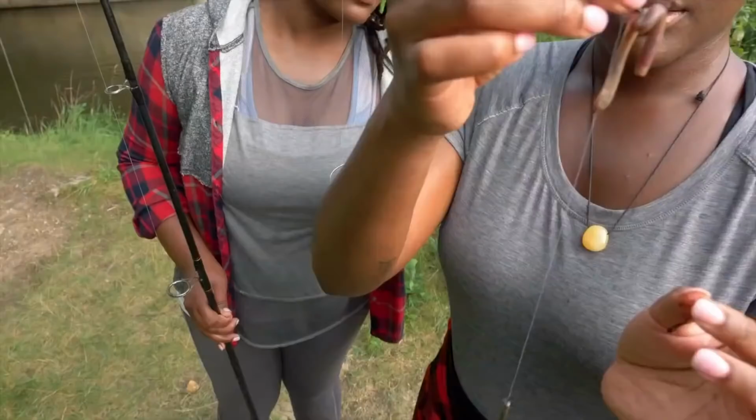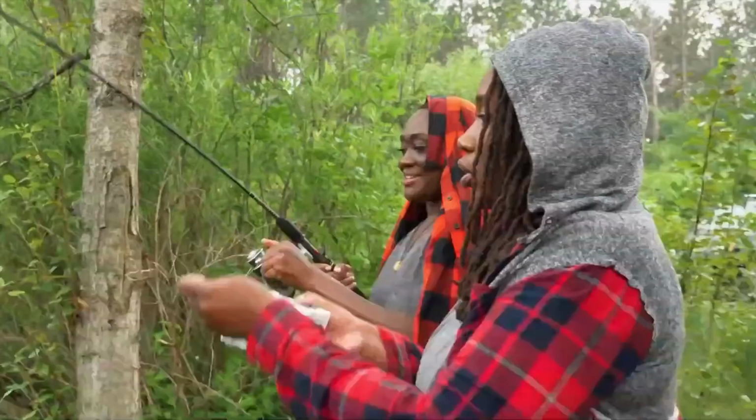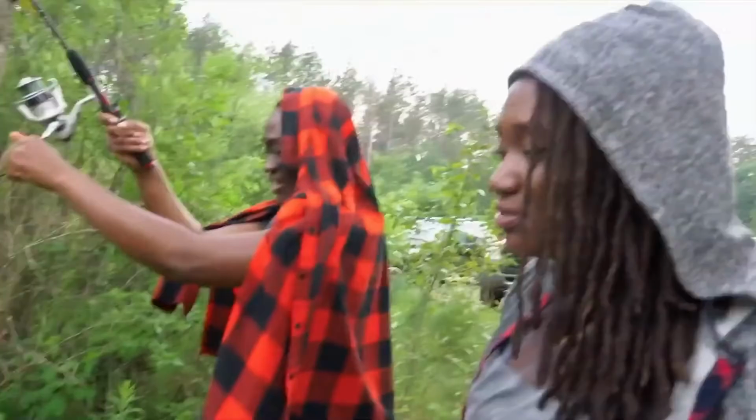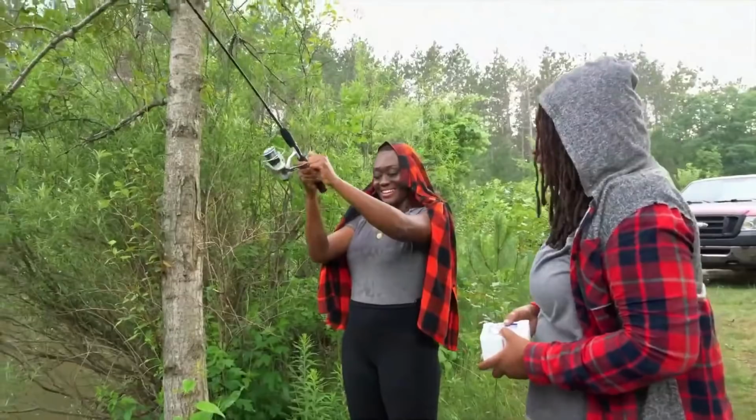I think that the highlight of this trip was our fishing moment. It was probably one of the last things that we thought about doing. Oh my God. Pull up, I'm trying to pull up. Oh my God! Oh, wait a minute. Here we go. Okay. Is that a little bit? Oh my God, is that a baby? That is a piece of log. Yes! We're gonna keep it. Put that on the grill, y'all. I caught a tree.